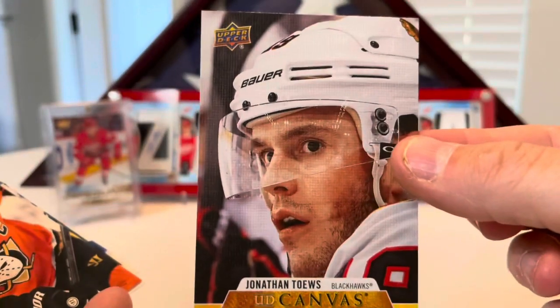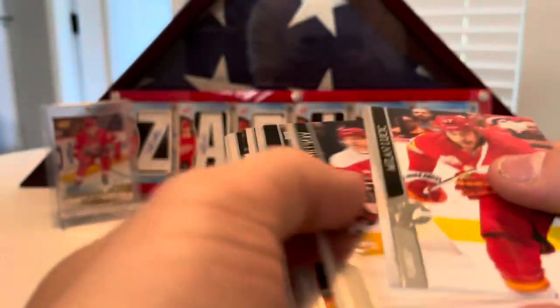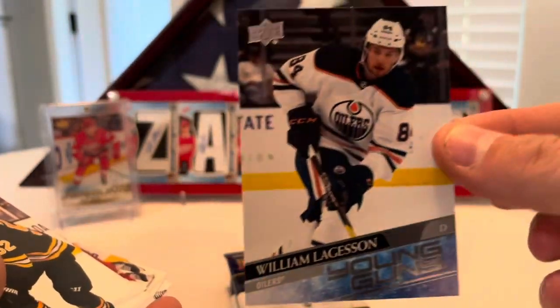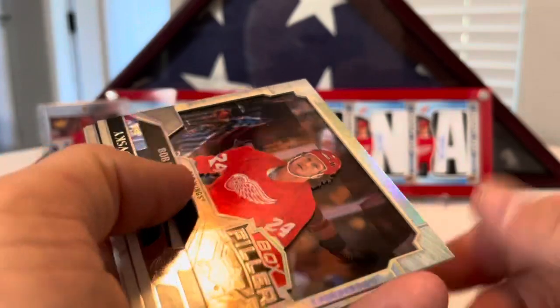All right, we got Jonathan Toews, UD Canvas. Welcome back to your job. Thank you. You're doing a great job on your first day. Yeah, that's never gonna happen. You said find somebody better. You're right. William Lagesson, Young Guns for the Oilers. There's nobody else out in the world that would allow me to do this. Just saying. All right, this is the one I wanted too.